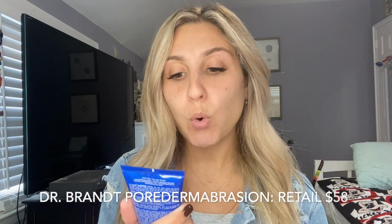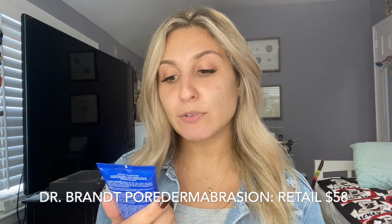So first thing that I got in my bag is the Dr. Brant Pore Perfecting Exfoliator. Helps refine the appearance of pores, deep cleans pores, helps smooth the appearance of skin texture, and it looks like this, full size, because I do get the 5 full-size products. So that sounds like a really interesting product and I'm excited to try it. I'm not going to try it in this video because I'm not doing any skincare or anything like that. I'm strictly just doing makeup. So that's the first product.